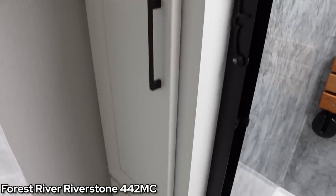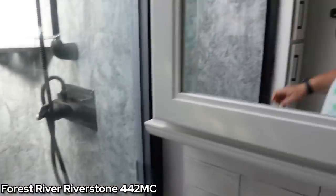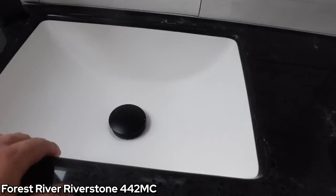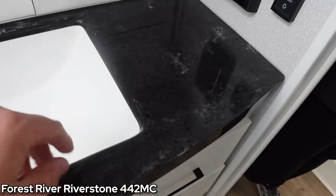And then there's plenty of storage over here. Mm-hmm. And just a normal vanity with the molded-in sink, which is nice, so that you don't get, you know, crud sticking and stuff. All right, now we're done.